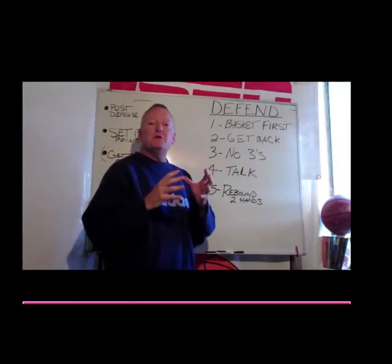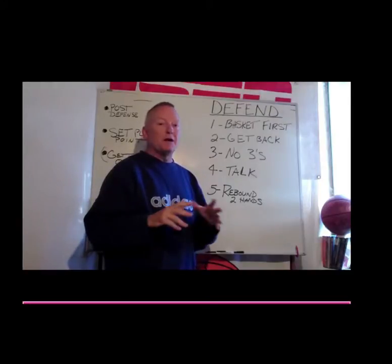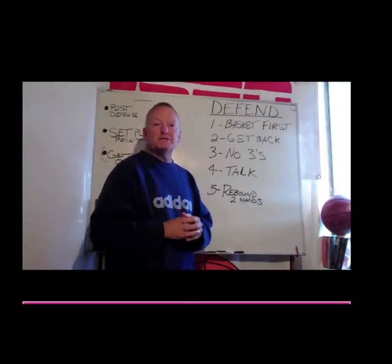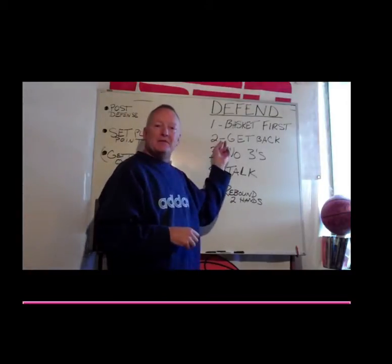We have got to value that basket. We have to guard that basket no matter what it takes. They can't score without that basket. And if we get it covered, we got a great chance to keep them from scoring. So philosophically, basket first and then get back.